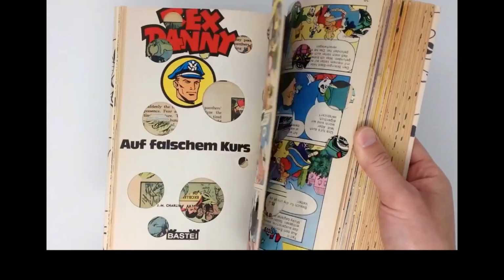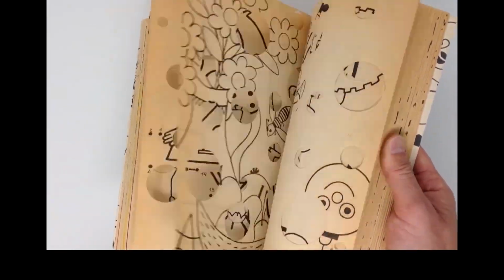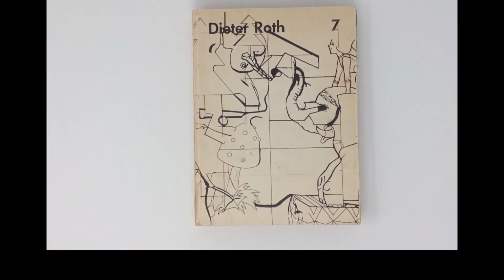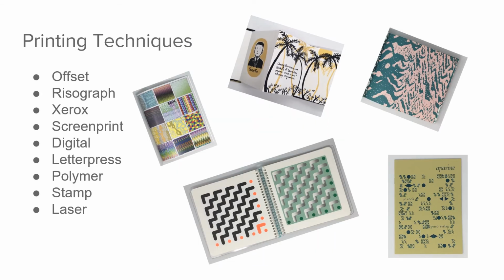Another highlight of the collection is the Fluxus collection, including original work by George Brecht, Dieter Roth, and Yoko Ono. We try to collect materials that show a range of printing and binding techniques, and we use an artist book thesaurus to describe these techniques in our catalog, which means you can search for books by the ways that they are printed and bound. So if you wanted to find artist books that were printed with letterpress, you can search for letterpress in the subject field of the catalog.